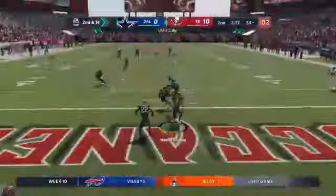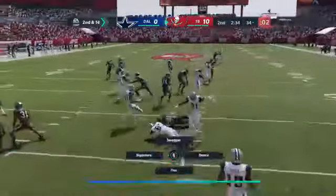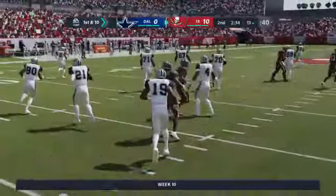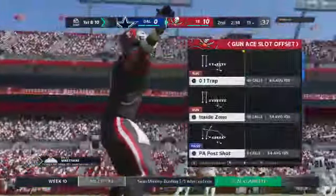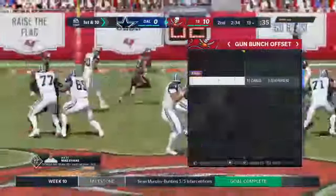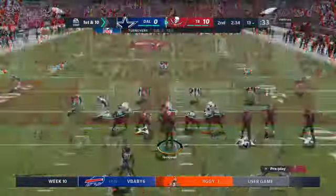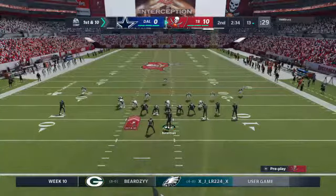And this is going to be intercepted. Picked up by Sean Murphy-Bunting. And he'll go down inside the 15 at his own 13-yard line. Oh, man, Brandon, not a real good throw that time. It looked like he tried to put a little too much air under this one, and it turned into a floater. And defensively, this is a dream. He could have fair caught that one. That was way too easy.